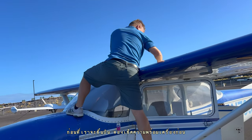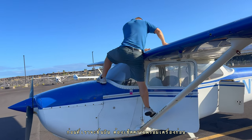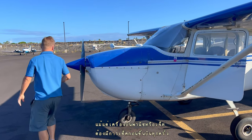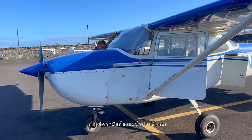So right now, before we take off, we have to sort of check out the plane. And they do this on even the big commercial jets like we saw. You want to make sure there's gas, of course, and oil.